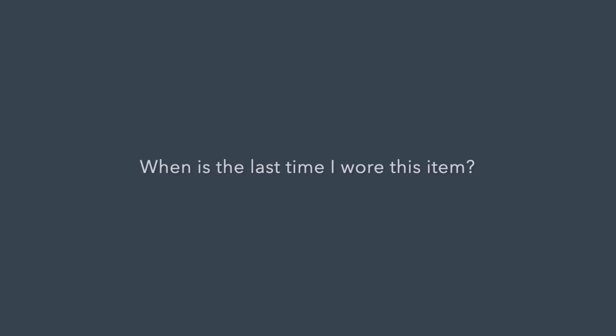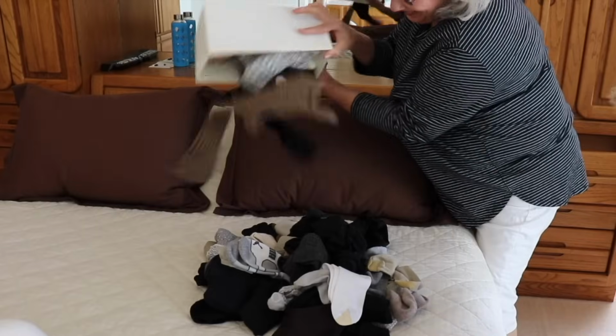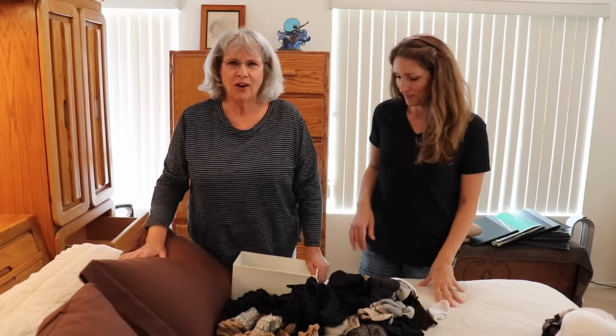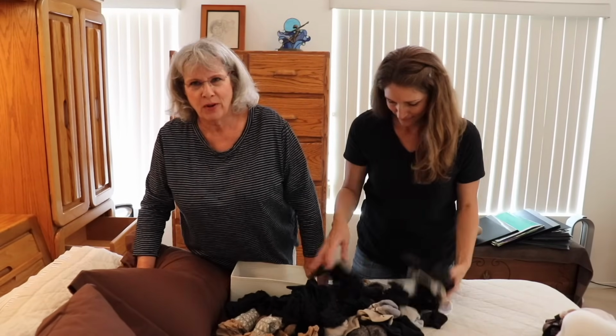The best question you can ask yourself is, when is the last time I wore this item? This helps so much. Whenever I've helped somebody else declutter, I've helped my mom, I've helped family, friends, I always ask this question, because if they've set it aside right away saying, oh, I wear this all the time, you don't need to ask that question. You know the things you wear all the time. But then there are just those items that are difficult to let go.